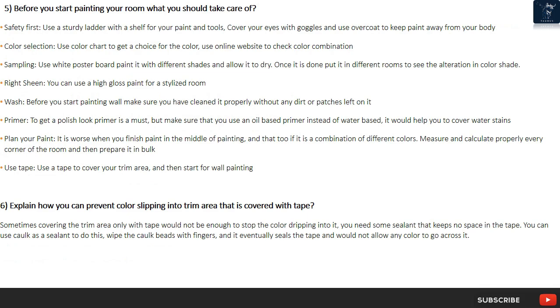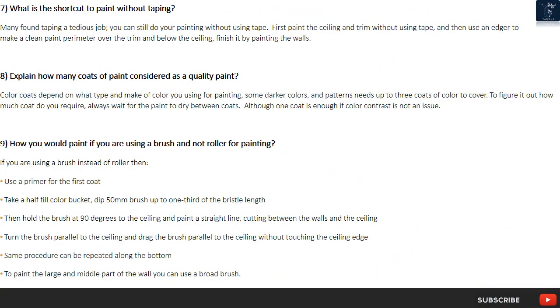6. Explain how you can prevent color slipping into the trim area that is covered with tape. Sometimes covering the trim area only with tape would not be enough to stop the color dripping into it. You need some sealant that keeps no space in the tape. You can use caulk as a sealant to do this. Wipe the caulk beads with fingers, and it eventually seals the tape and would not allow any color to go across it.